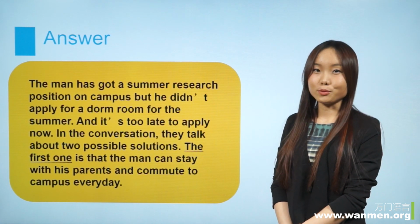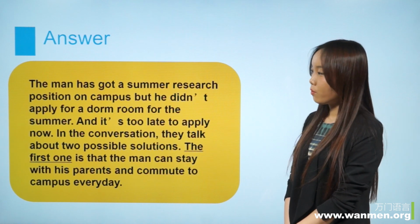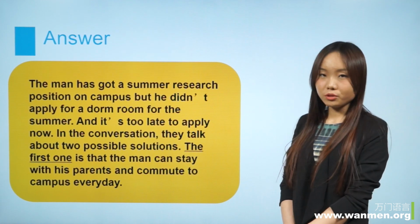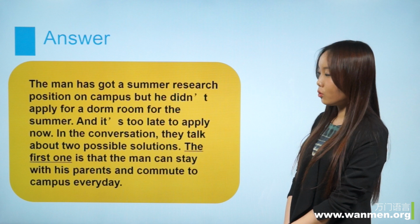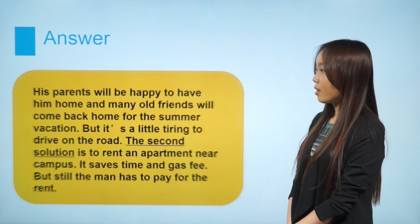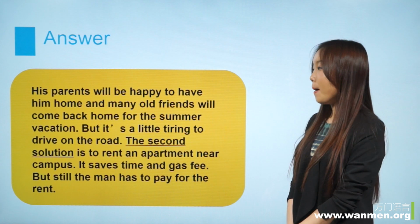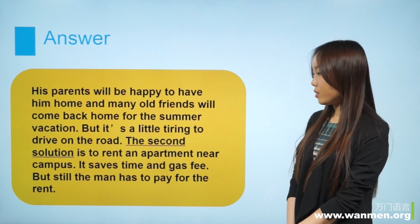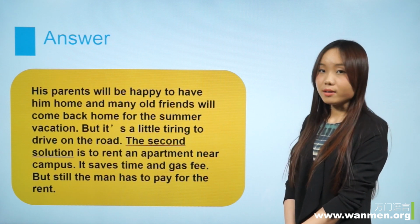好的，听力听完了，我们先来一起学习一下这个答案，看看它有什么好处，有什么不足之处。The man has got a summer research position on campus, but he didn't apply for a dorm room for the summer, and it's too late to apply now. In the conversation, they talk about 2 possible solutions. 那么第一个 The first one is that the man can stay with his parents and commute to campus every day. His parents will be happy to have him home, and many old friends will come back home for the summer vacation. But it's a little tiring to drive on the road. 那么第二个 The second solution is to rent an apartment near campus. It saves time and gas fee, but still the man has to pay for the rent.